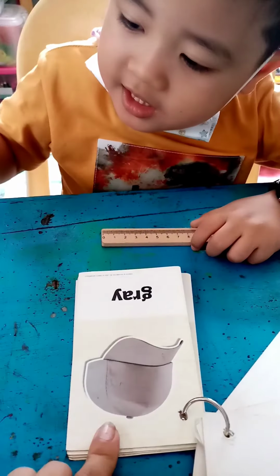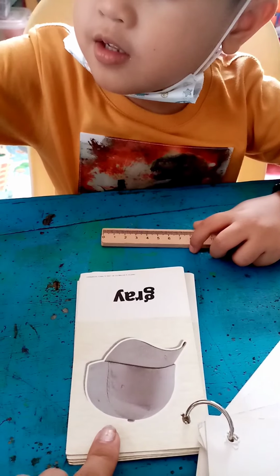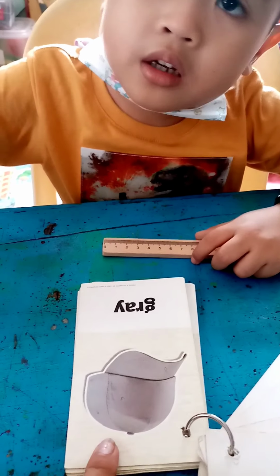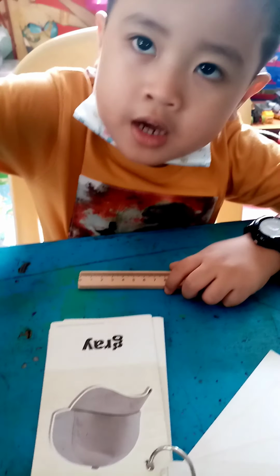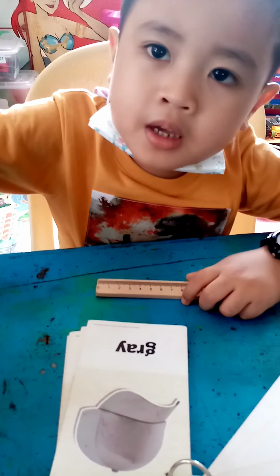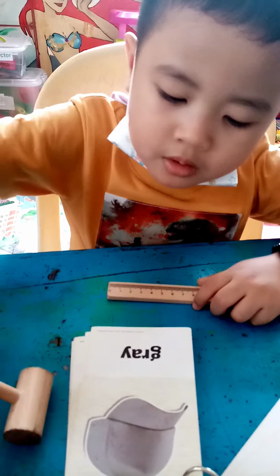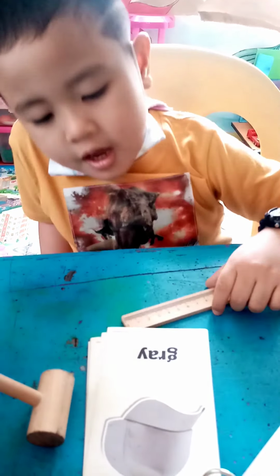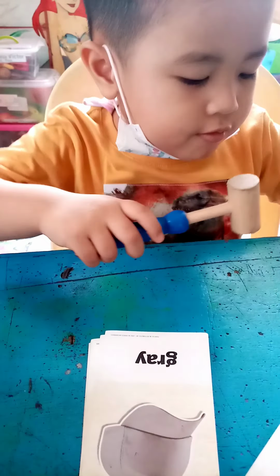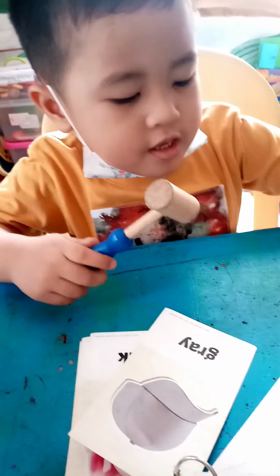It's a hat. It's a cap. What? Cap. It's a cap. Yes, it's a cap. What's the color of this cap? I don't know. Is this black? It's gray. This color is gray.